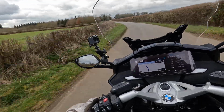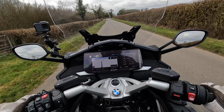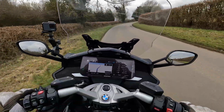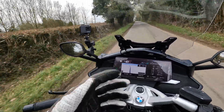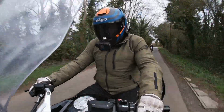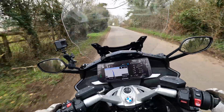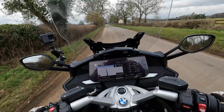This thing will definitely get you to the twisties over in Europe, but the real question is, are you going to have fun when you get there? This bike's comfortable, it's smooth, and you will enjoy the ride. Me personally, I need something that's got that little bit of extra fun to it. I'm not sure if I could really feel comfortable throwing this thing around in the corners.